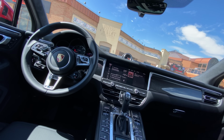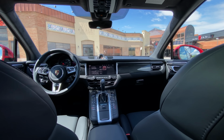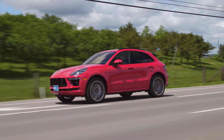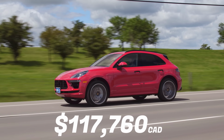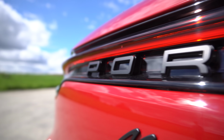So with all that out of the way, we definitely think everything in here is the sweet spot of Porsche, of the new and old. Let's get to the price. It starts at $94,200 Canadian. With a couple options checked off, that gets us to $117,760. So that's definitely a lot of money, but I feel like you're getting a lot of SUV and you're getting like a really cool brand name.